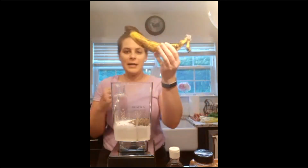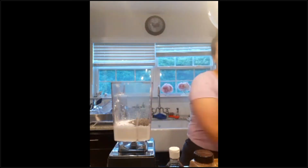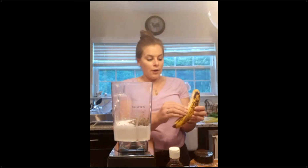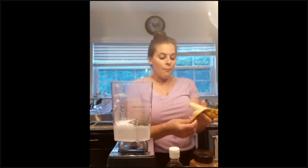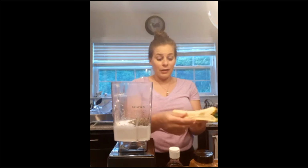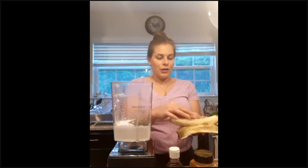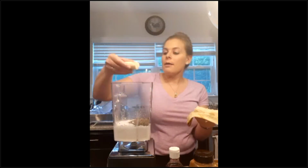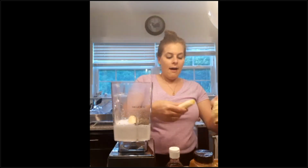So I have a ripened banana. This gives it a nice sweetness without adding in any added sugar. So again, just making sure to watch your sugar intake, because the more sugar that we ingest, the more likely we are going to intake a lot more throughout the day. So eating added sugar makes us crave more sugar. So we just want to be aware of that.